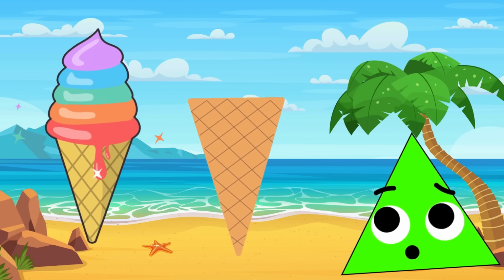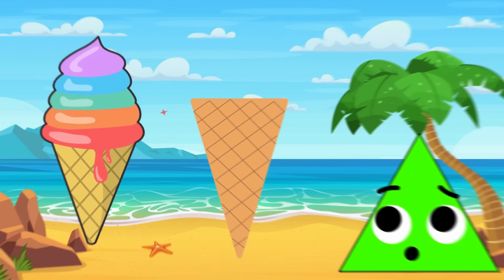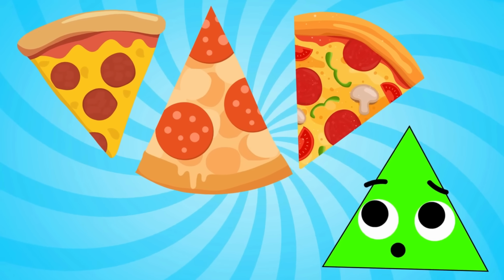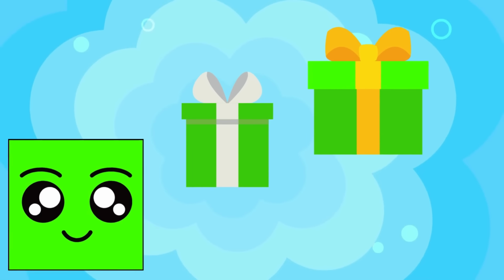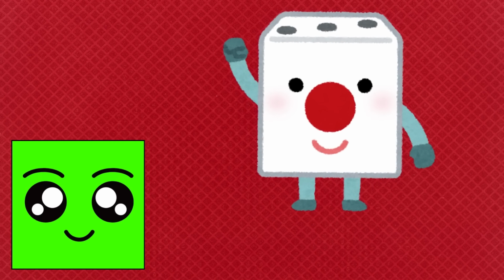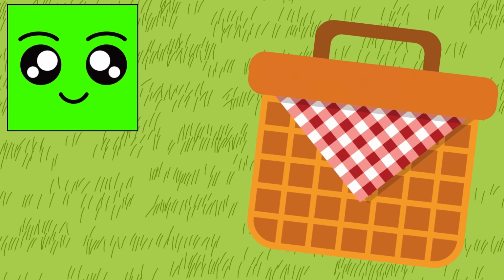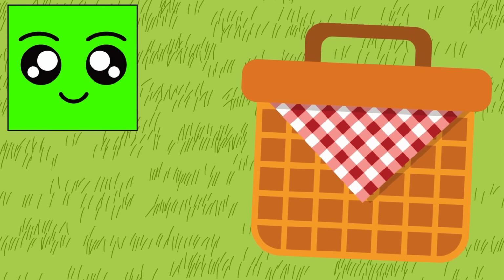Ooh, some tasty ice cream. The ice cream cone is a triangle. And some tasty pizza slices. Pizza slices are also a triangle. Ooh, we have some presents. These presents are shaped like a box, and boxes are square. We have a little dice. This dice is also square. And a cute little picnic basket. This picnic basket is square.